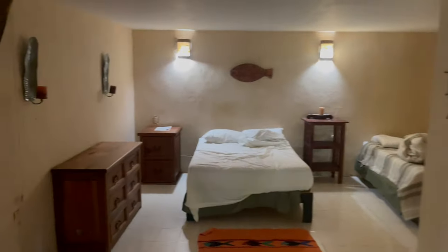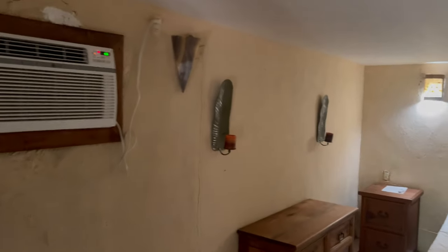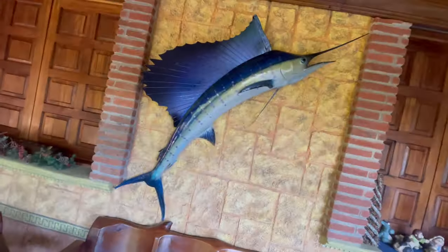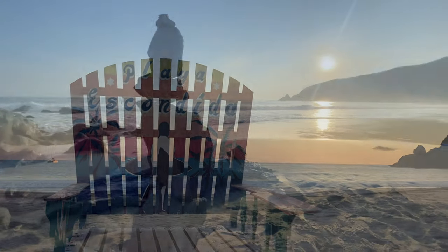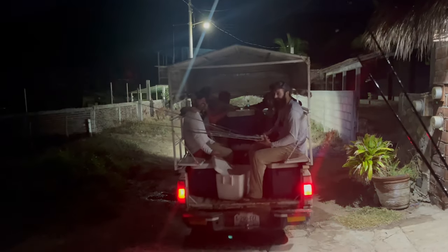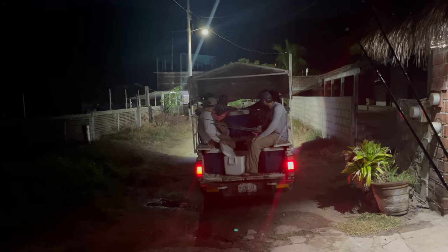There's room. Oh, this is sweet. Got a wall air conditioner, a couple beds, el baño, a shower. Later. Hey, goodbye. I told him, Scott, I'd be limited by noon. Probably. Yeah, you'll be back. There they go.